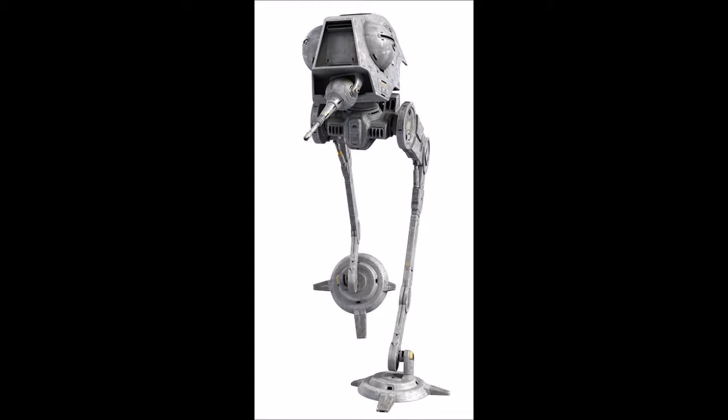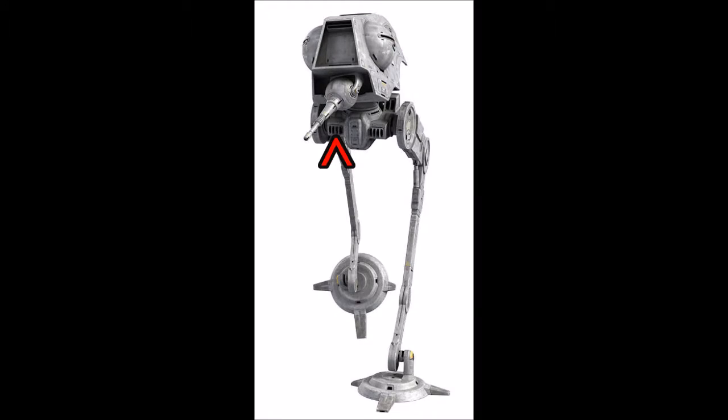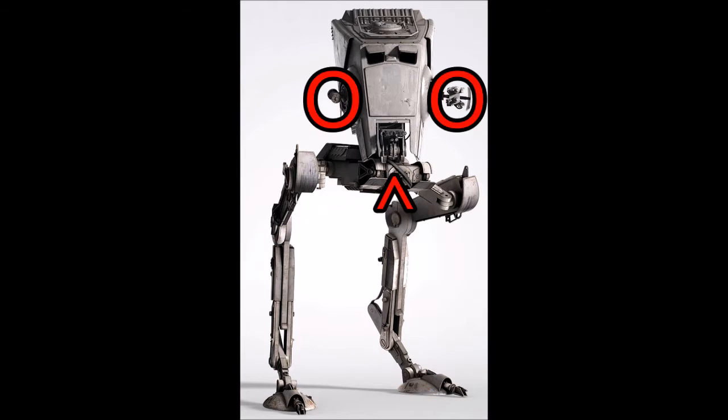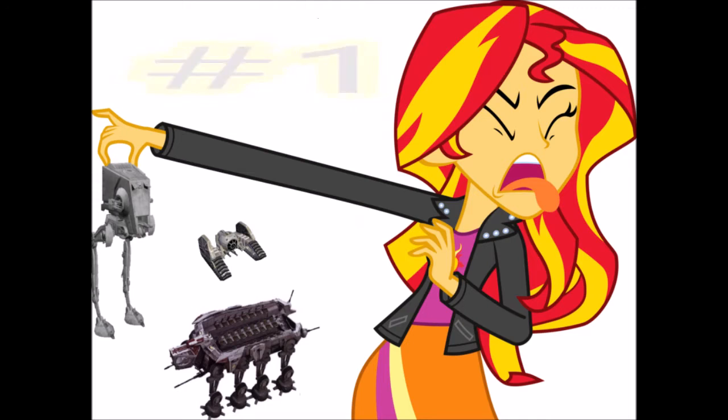But how can it guard an installation if it just has one gun? If you needed to protect your Imperial installation, you are going to need more than just one gun. You are going to need multiple guns. Anywho, in my mind, this vehicle is absolutely pointless and does not need to exist.